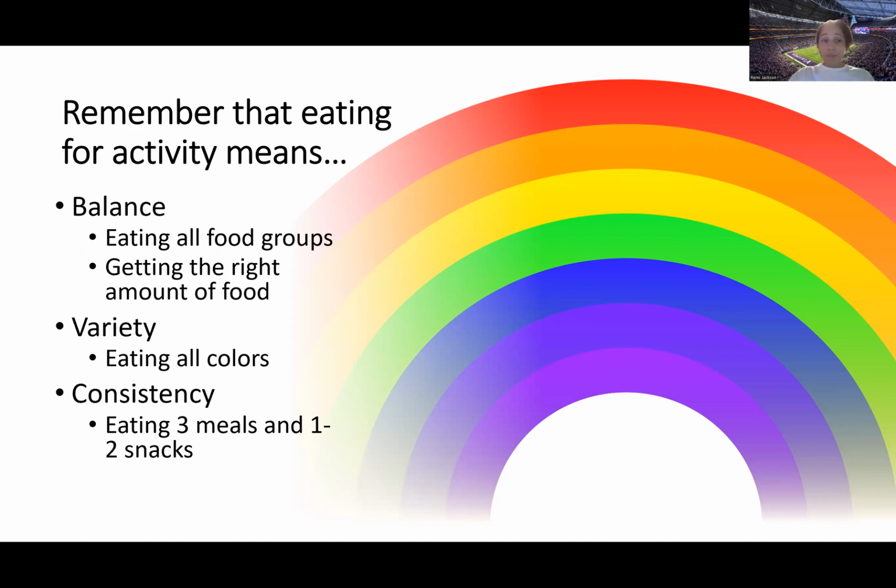But also within those food groups, we want to have variety. We don't just want to eat salmon and beans for our protein, but we also want to have turkey and chicken and dairy, right? We don't just want to have green vegetables. We want to have orange and red and blue and purple and white, right? Onions. It's important that we eat all those colors because those colors have different things in them that help support our body and help to release that energy.